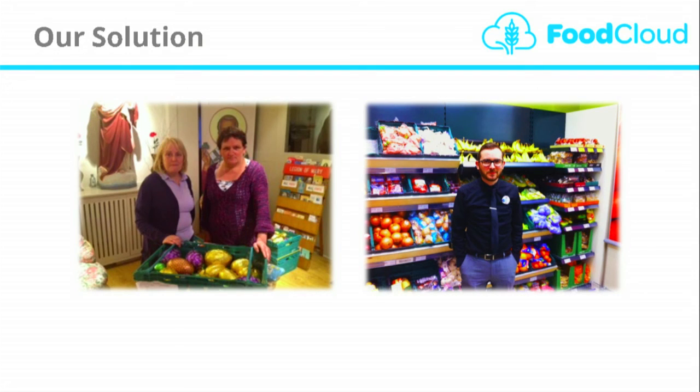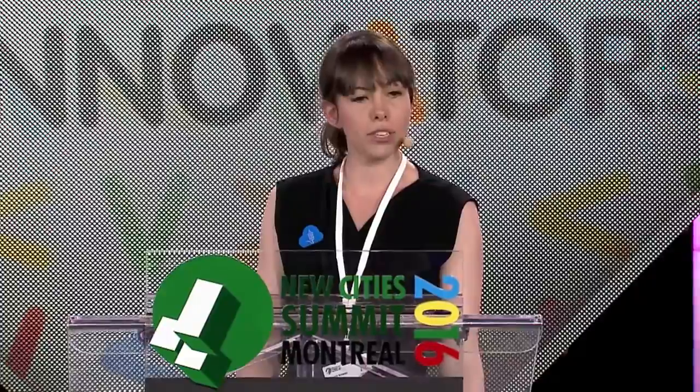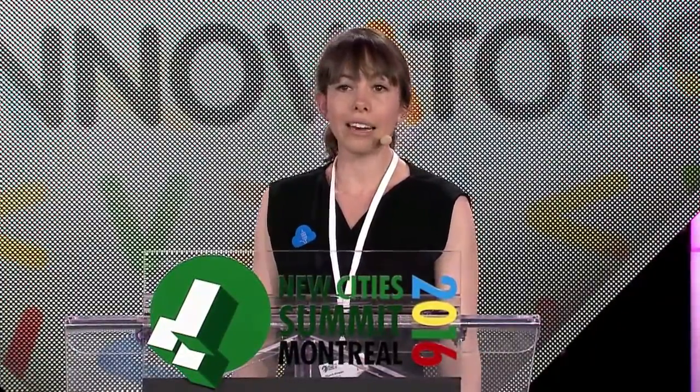And for charities, they can save money on their food bills, which means that they can redirect those resources towards their core services. There's wider environmental and social impacts as well. The food that's diverted from landfill means that methane isn't being released into the atmosphere, so there's impacts in terms of climate change, there's impacts in terms of water conservation, and land use as well.